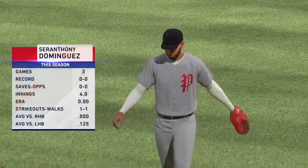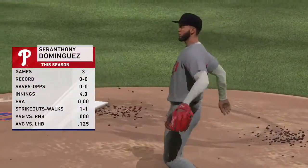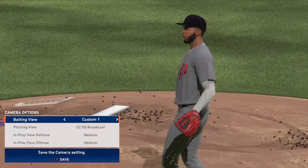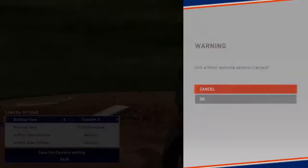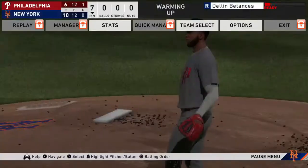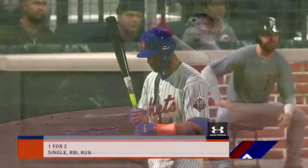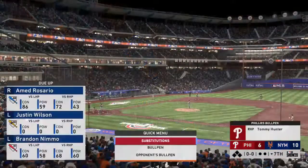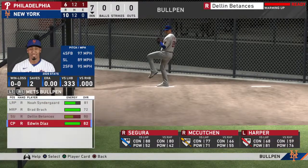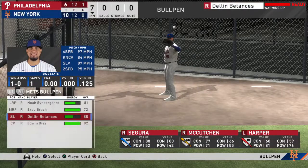Sir Anthony Dominguez will come on and make his 4th appearance in this campaign. Number 58. Bottom of the inning now, and up next will be the shortstop, Ahmed Rosario.